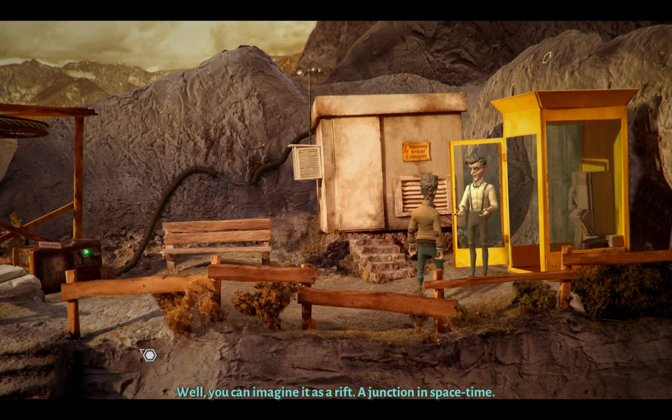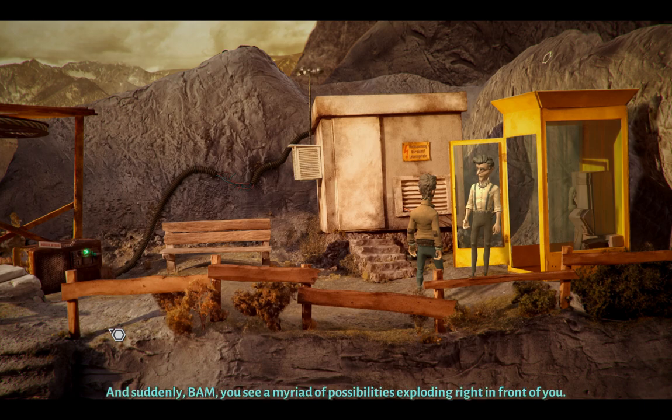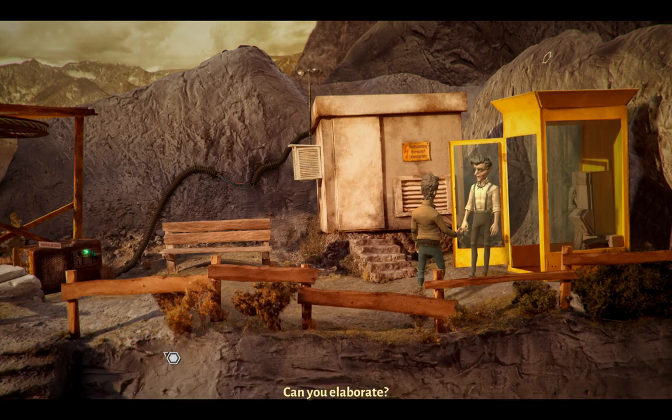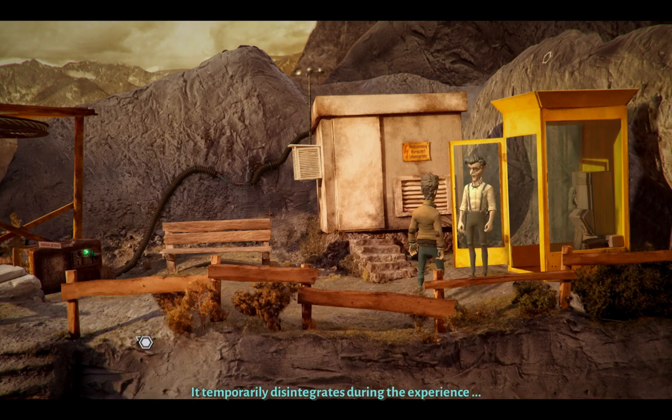Well, you can imagine it as a rift, a junction in space-time. Your mind enters a stage of near transcendence. There are no thoughts, no words, no sounds or visions, no sense of self. And suddenly, bam, you see a myriad of possibilities exploding right in front of you. Can you elaborate? I'm not an expert, but I think it's coming from the neural network making up your consciousness. It temporarily disintegrates during the experience and then suddenly reintegrates. The real world, its outlines become somewhat twisted, warped. You may feel some sort of tranquility.